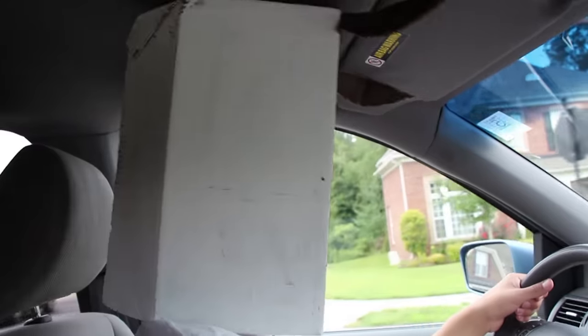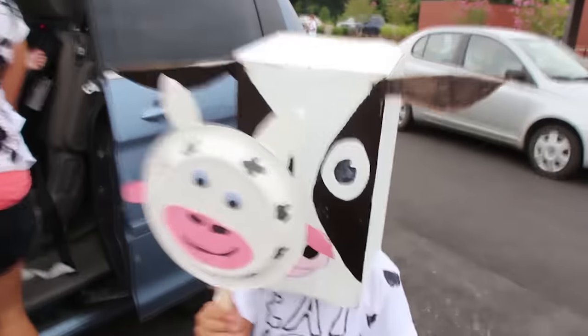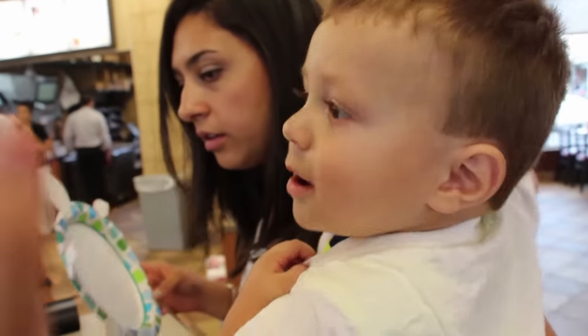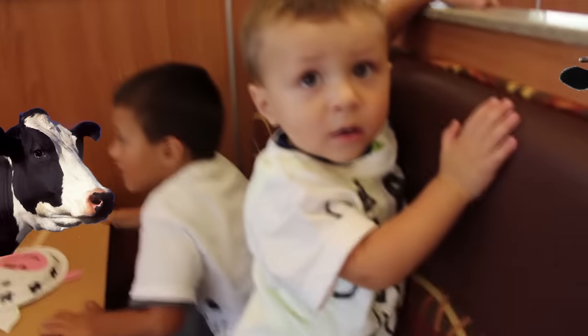Let's go. I bet you never seen a cow drive. I'm a Moo Griffin. Oh, snap. You look like a cow. Oh, snap. You guys look like cows. Whoa, funky googly eyes. Michael, what do you want? Okay. Look, Chase, there's cows everywhere.